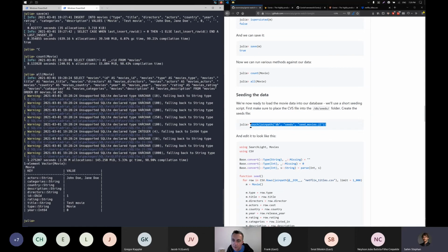So we have a question. Is the abstract model interface a requirement for plugging in Searchlight? Yes, it is a requirement. Basically, all the Searchlight API works with instances of abstract model. So yes, it has to be a subtype of abstract model.